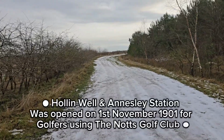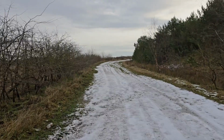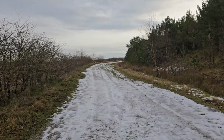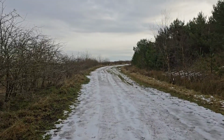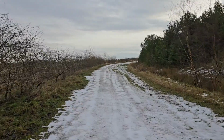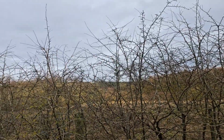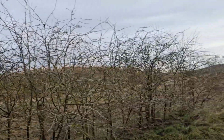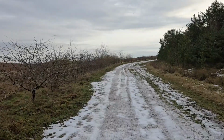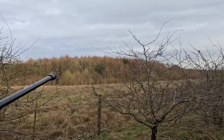Today we're going to go past where another station was, which was also called Annesley, but it's called South Junction Halt. Halt, if you didn't know, means like a small platform, so it's not really a station, it's like a little platform where trains came along. And the one up there to the left hand side towards Hollingwell, what used to be the Notts Golf Club, now I think it's called Hollingwell Golf Club, just up the other side of them hills.